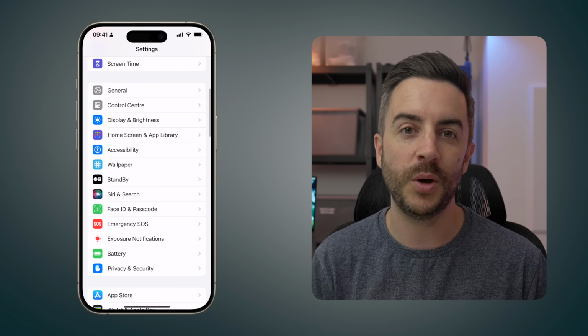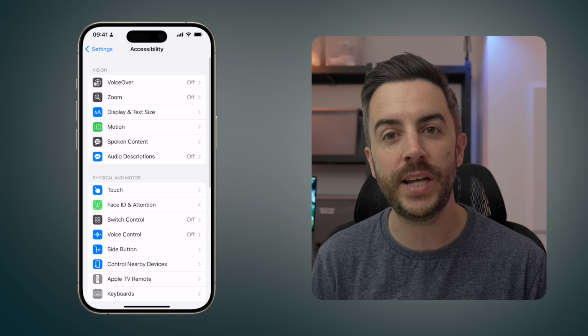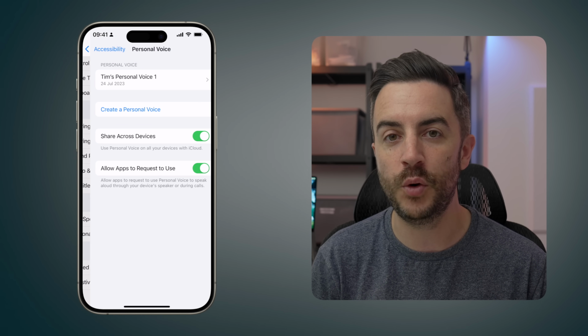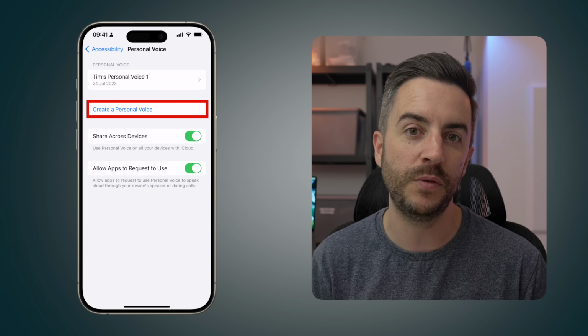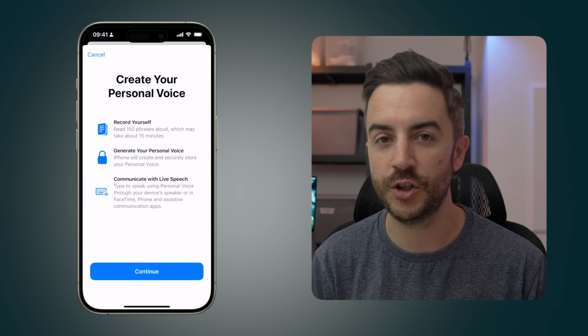On your iPhone, go to Settings, then choose Accessibility. Scroll down and in the speech section, tap into where it says Personal Voice. Tap on Create a Personal Voice. Approve all of the prompts that come up and follow the steps to begin the creation of your voice.